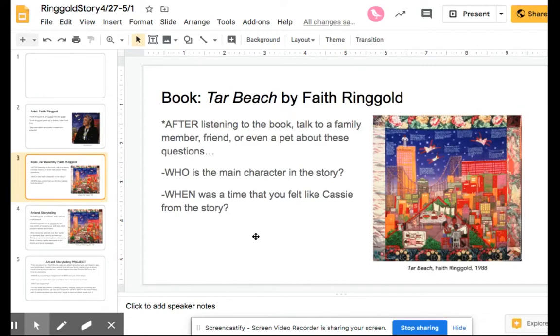So after listening to the book, I want you to talk to a family member or a friend or even a pet about these questions. So who is the main character in the story? There might be more than one. You might only think there's one. Also think about, when was a time that you felt like Cassie, the girl in the book, from the story?